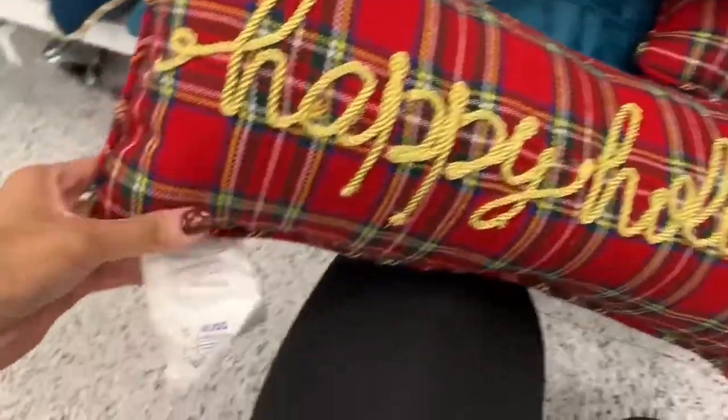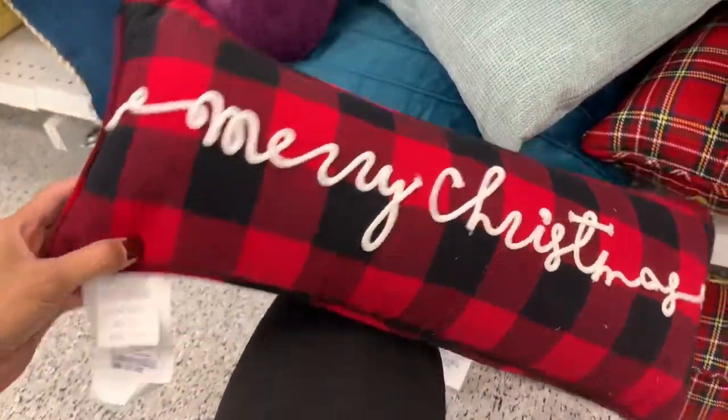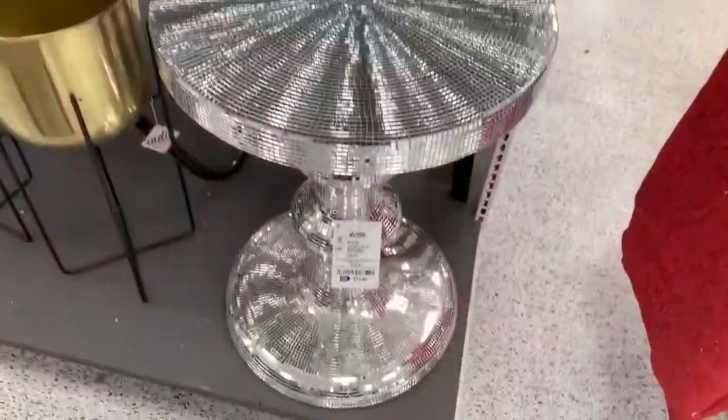And then these two that I'm about to show you guys were probably one of my favorite ones. Those were $7.99, I believe, and I think I'm gonna go back for this one just because I loved it. Hopefully they still have it when I go back.